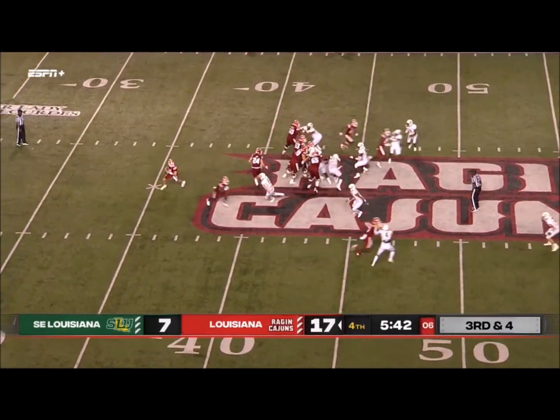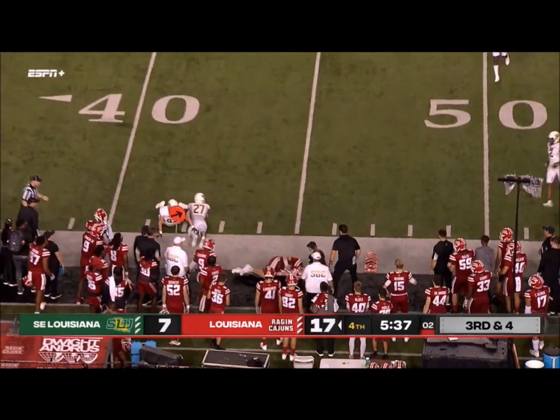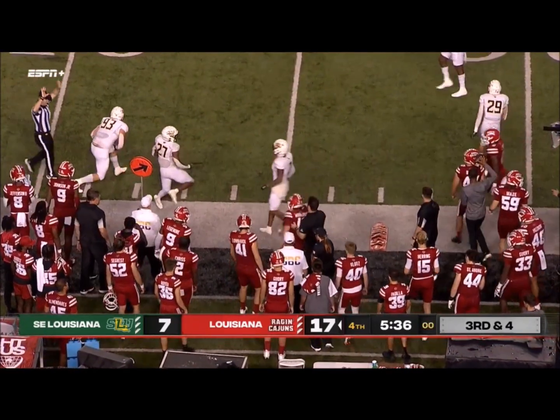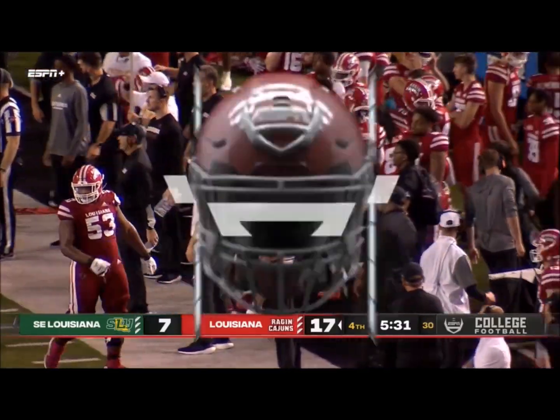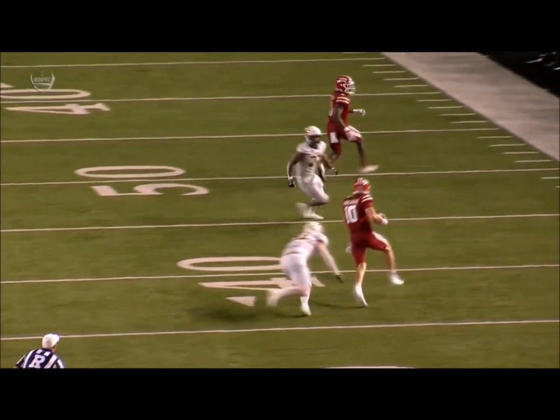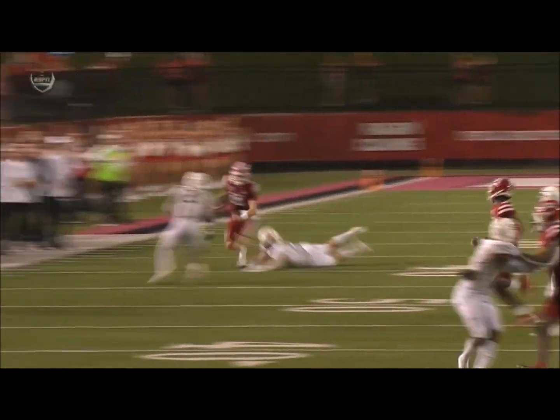Pierce Meagle in motion as Woolridge rolls under some pressure, and he's going to get hit. He's going to come up short of the first down. Gain of 1, 4th down. We'll have to punt it away again. Reese Burns did not punt at all in the first half.